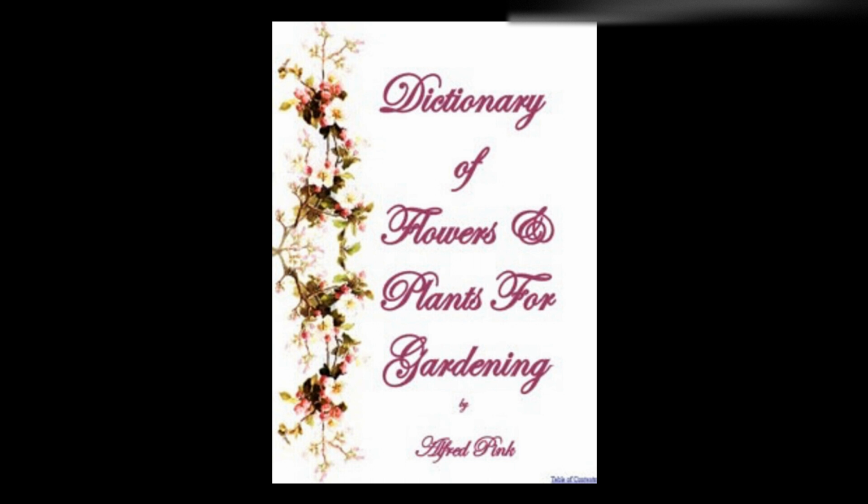Gillenia trifoliata. The 3-leaved Gillenia is a hardy herbaceous perennial which is very useful as a cut flower for the decoration of vases, etc. It should be grown in large clumps, delights in a deep, moist soil and partial shade, and may be propagated by dividing the roots early in spring.